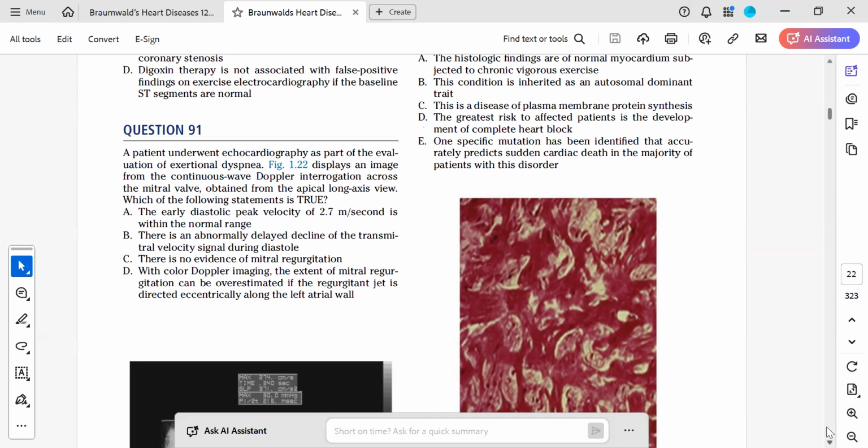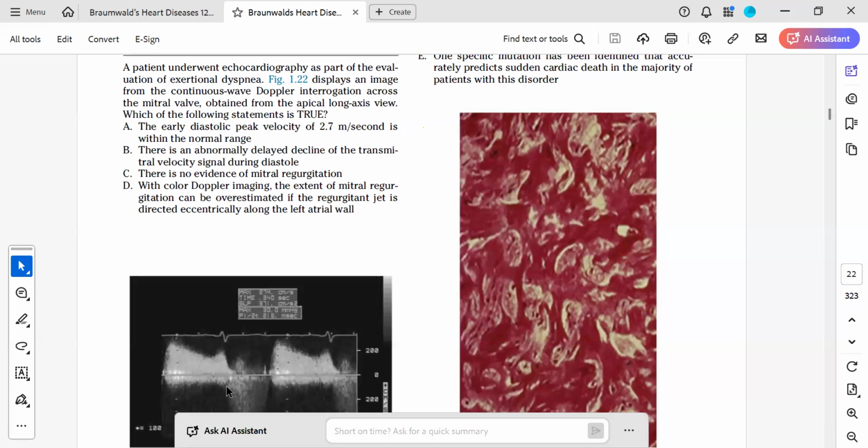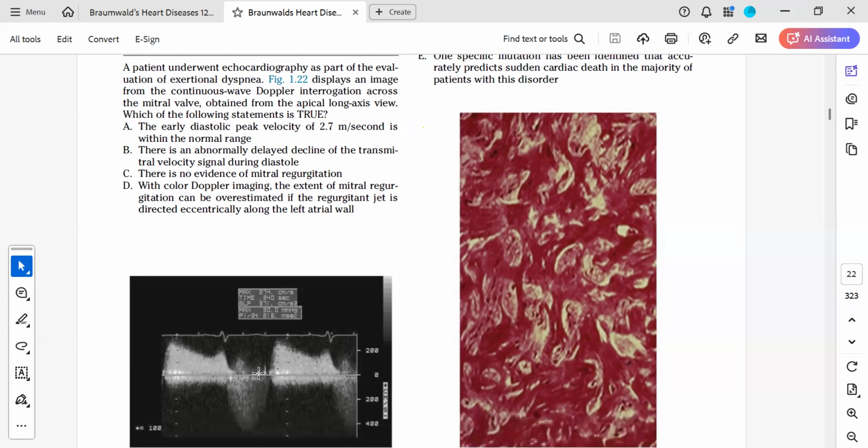So if we look at the image, clearly we see the continuous wave spectra of the mitral inflow. And if we look at it, we see the E and A waves are fused. There is no clear distinction between the E and the A wave in diastole, even though we see the early filling component, the E component, and the atrial component. Then we have a mitral regurgitation occurring. Now on the side, if you look at the peak velocity of the E, you could see it is above the value of 2.